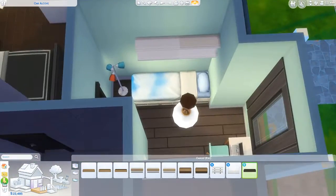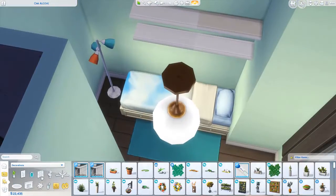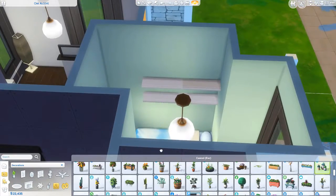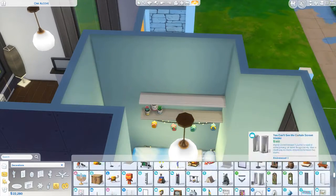It is already up, and I will get a video up for you guys soon for that build, because I spent a lot of time working on it. I put a lot of little details into it, which is some of my favorite things about building little houses, or just building houses in general, just putting those little details into it.